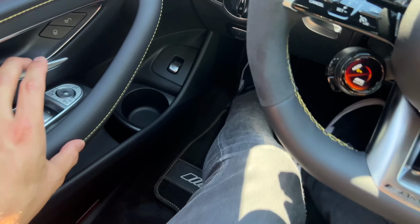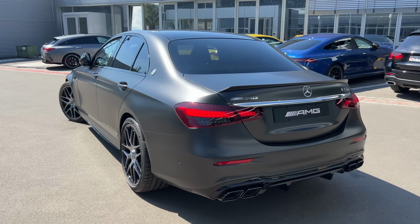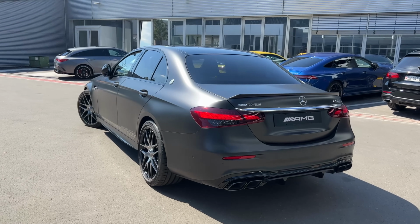Let's just jump outside and also listen to the sound from the outside. So now guys, it's time to listen to the sound from the E63 S Final Edition, also from the outside. We will be starting it up with an emotion start, so let's get it on.